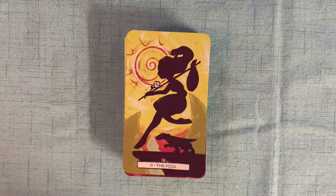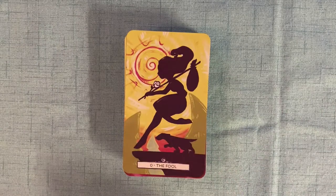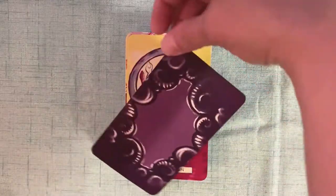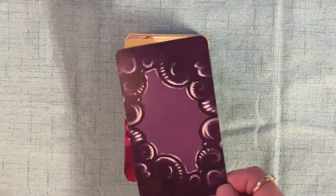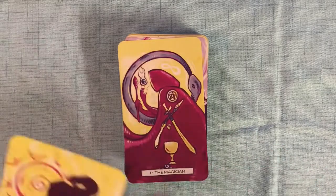The whole silhouette effect, because there's the sun, so obviously you can see the silhouette. And this is the backside of the deck. Again, the deck backs are reversible. Brilliant, right? There we go.